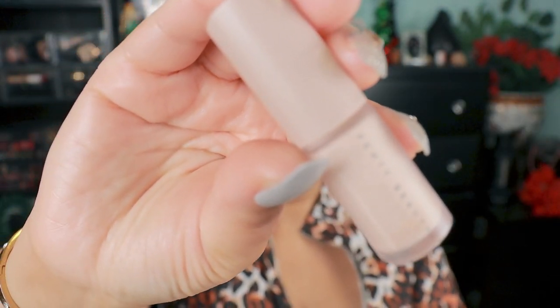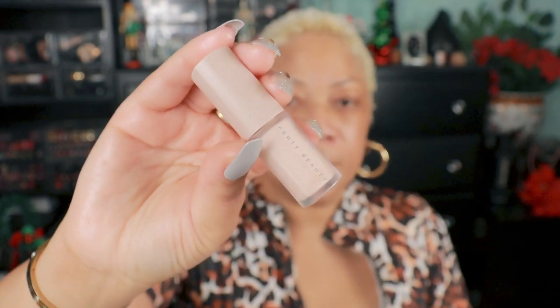Now what I'm trying to bring in focus right here is my eyeshadow primer from Fenty Beauty, and it just didn't seem like it wanted to act right whatsoever, but it's all good. We're gonna let it do what it do and be all right with it, however it flows over here today.